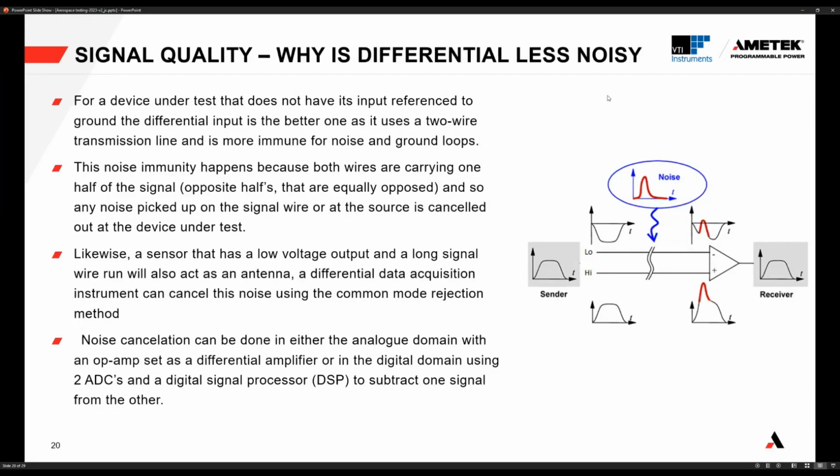Not all devices or LRUs have single-ended inputs. Quite a few of them are differential input, and therefore it's much better to use this 2-wire transmission line approach and a differential signal. Noise immunity happens, and I've got the example here on the right, because, as I said, any noise picked up on the twisted pair is going to be common to both. So if you get a positive spike from whatever happened to turn on or off, you'll see it on both your high and your low signal wires, and therefore we can remove that from each, and what we send is what we see at the receiver, regardless of noise that we picked up along the way.